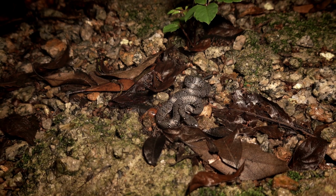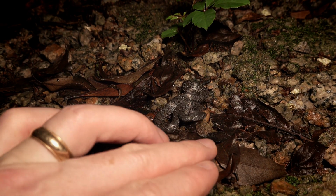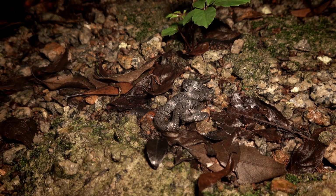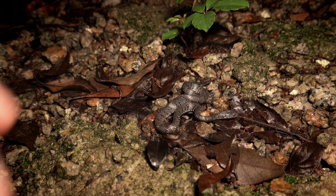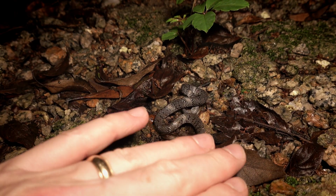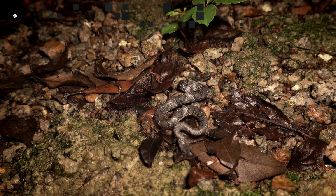Okay, folks. We've got our next snake of the evening. This is actually the third snake. We also saw an Anderson stream snake, but it wasn't easy to get to, so we passed on that. But we've seen those before on the vlog, so not too big a deal. And now we have what most of you who've been watching the vlog may remember is a white-spotted slug snake.